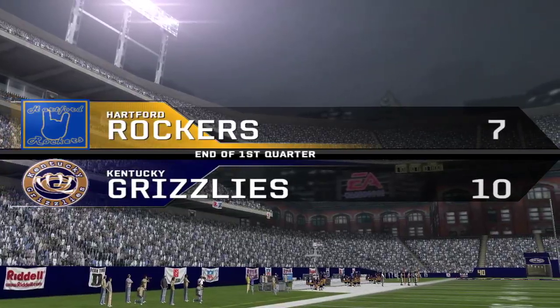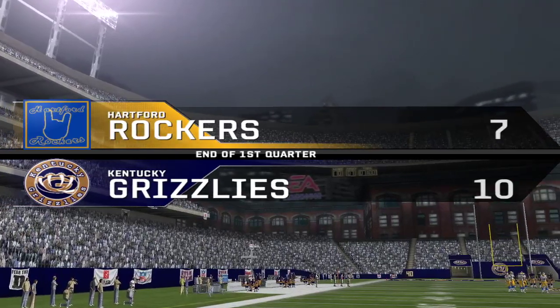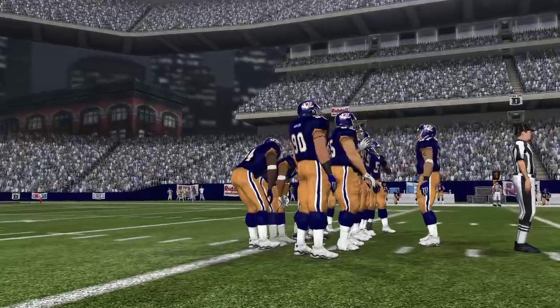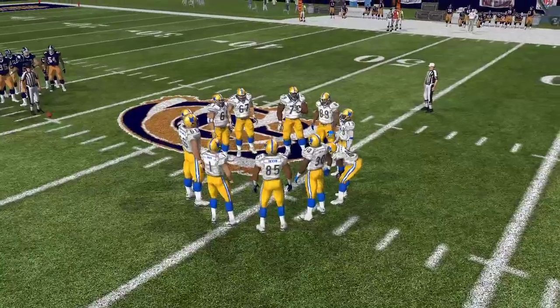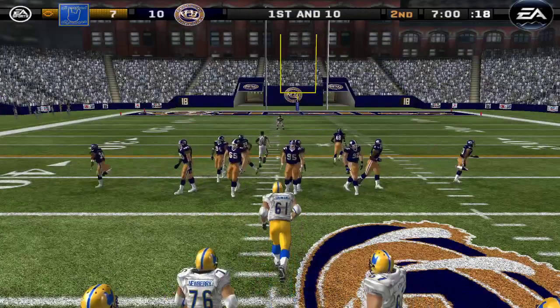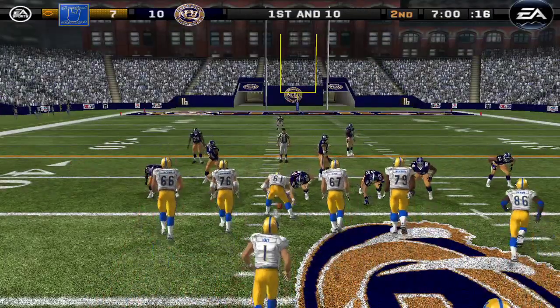Into the quarter. The score is 7. And we're ready to start the second quarter. First and 10. Ball on the 45-yard line.